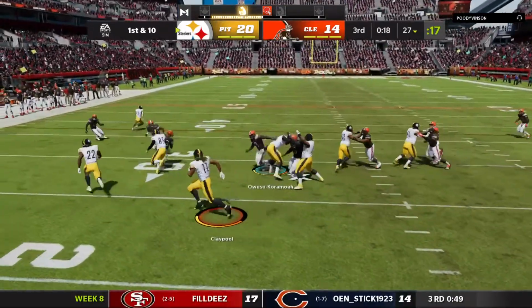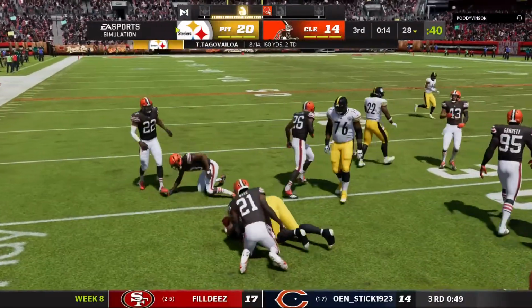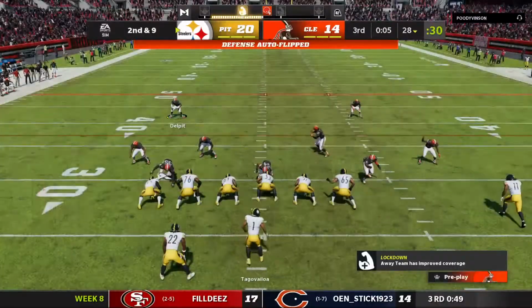Now Tua just going to bat this forward on the end around. And not a whole lot doing there as he'll get it up to about the 28-yard line.